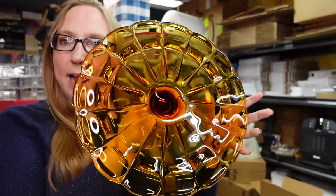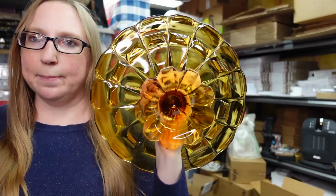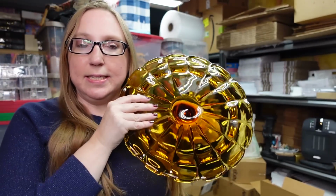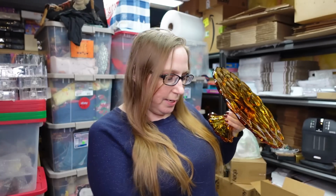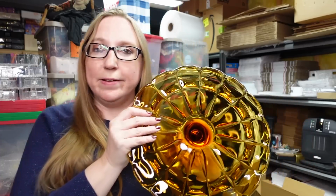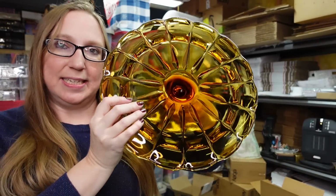Cake stand at the auction. This is actually by Fenton. Really pretty amber colored cake stand. I like picking up cake stands. They typically sell and sell really well. This one here I paid $5 for, and I have it listed as a buy it now for $99.99.